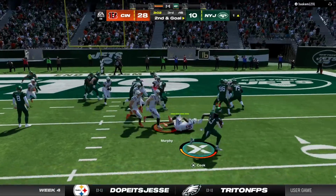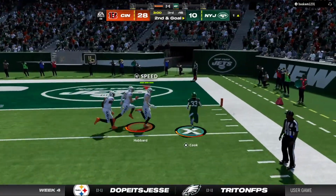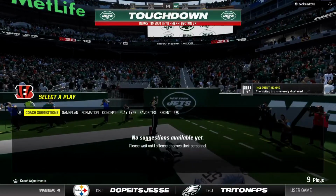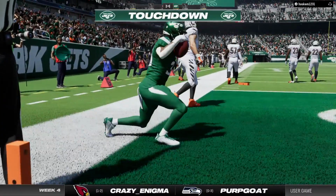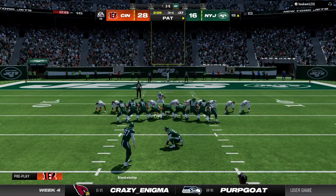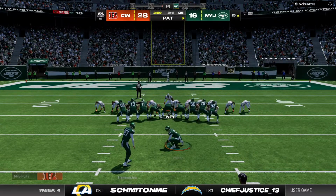Cook will score. Touchdown, New York. That almost looked too easy, and I think thanks goes to the offensive line for making it look easy. Yeah, I agree with you totally on that one.